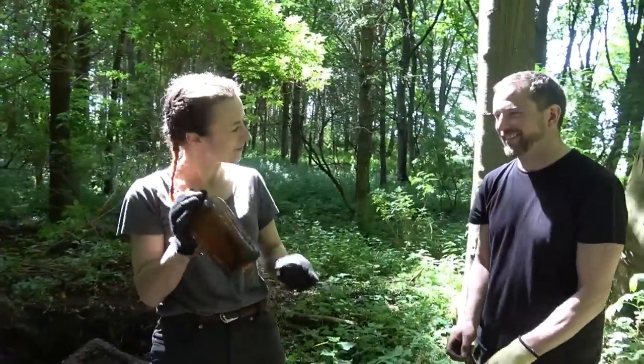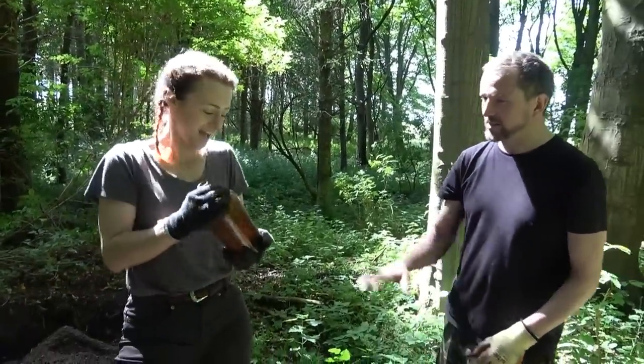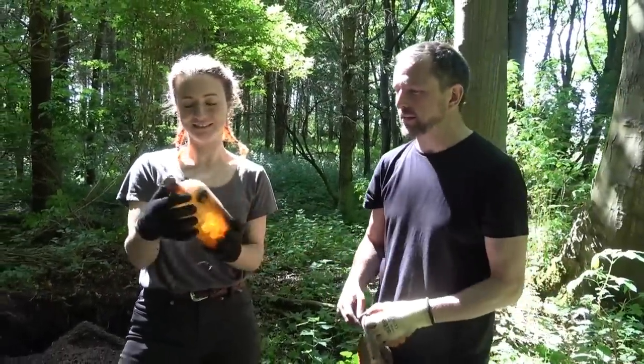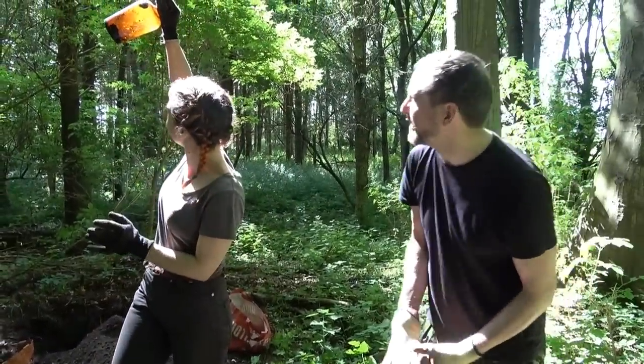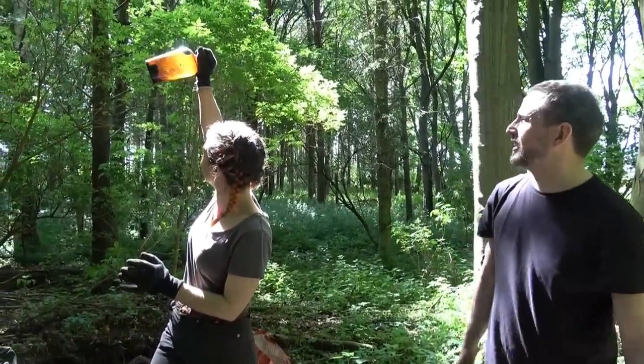It's not quite a ginger beer, but I will take it. I think it's not as good as a ginger beer, but it's getting close. It's a really nice find. All right, look at that in the sun. Gosh. Wow.